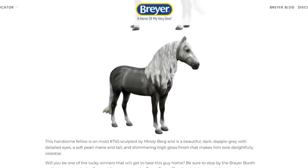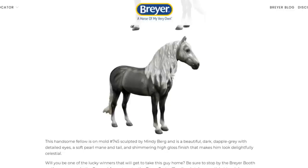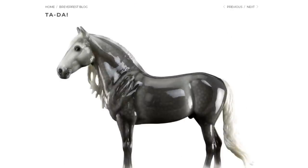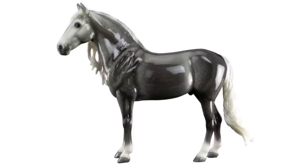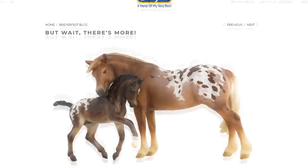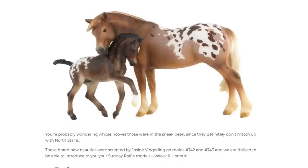But I do like him. I mean, he's pretty. He's a pretty dappled gray. He's got a very silvery mane and tail. And he's in high gloss, too. So he's pretty. I'm just not super excited about him for some reason. And then the Sunday raffle models, which I am more excited about, I think, just because they are kind of really interesting loud colors, are these two, the Mare and Foal set here.